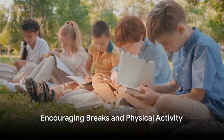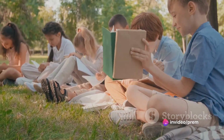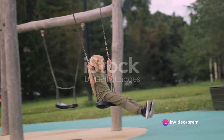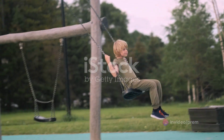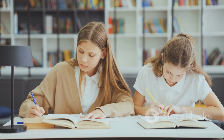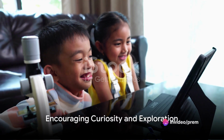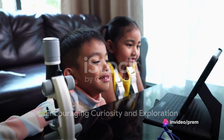Section 3. Encourage breaks and physical activity. All work and no play is not the way to go. Children need breaks to recharge and refocus. Encourage physical activities during these breaks. It not only gives them a much-needed breather, but also helps to increase their concentration levels when they get back to studying.